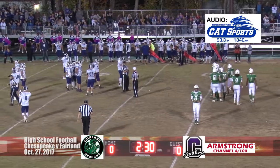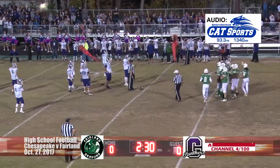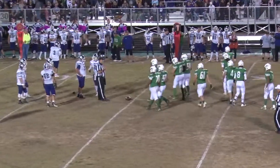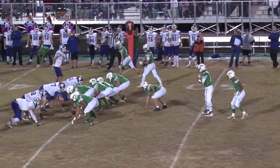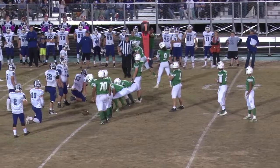And the Dragons are in Chesapeake territory for the first time this evening with 2 minutes and 30 seconds left to play in the first quarter. It'll be 1st and 10 Dragons at the Panther 45-yard line. Lambiot in the gun. Fisher's in front of him to the right in the 3-point stance. Cunningham's to his left, and a receiver each way.